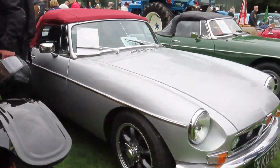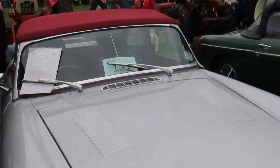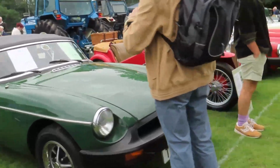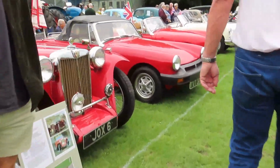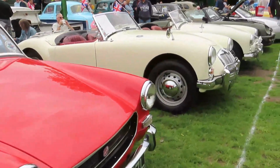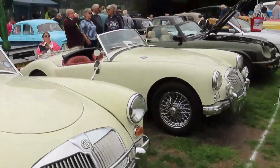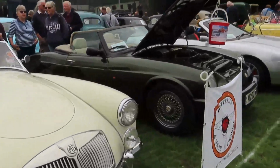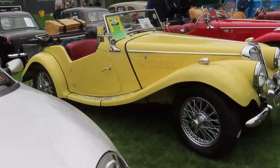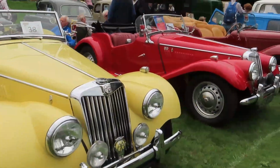An MGB Roadster with some nice little louvers on the bonnet there. An absolutely immaculate MGB Roadster rubber bumper. Quite similar to ours actually in a way, the one we used to have. A couple of midgets here. Plenty of MGs here today, bit of an MG section perhaps here. RV8, very cool indeed. Slightly more modern T-Series. TF, a pairing of TFs nonetheless.